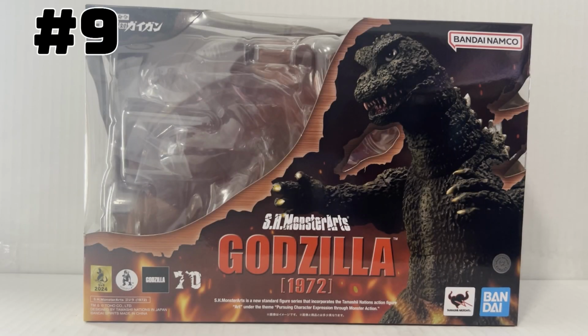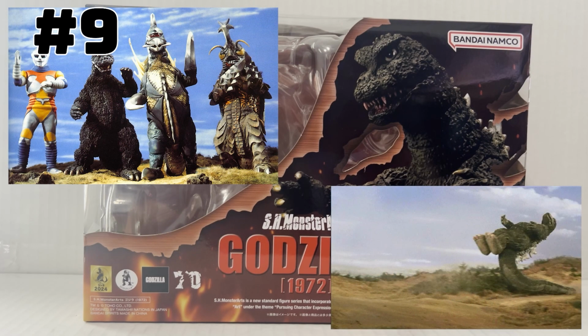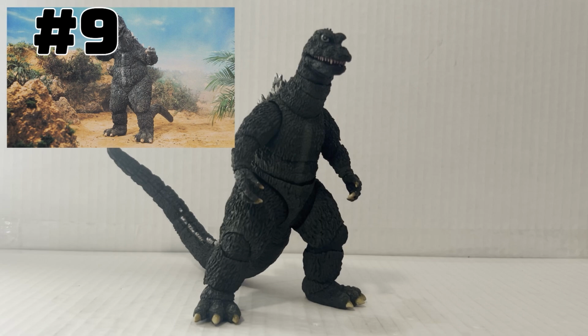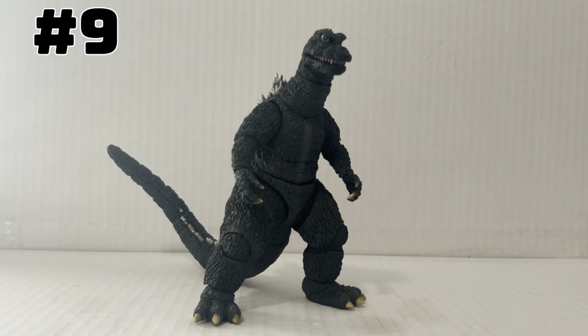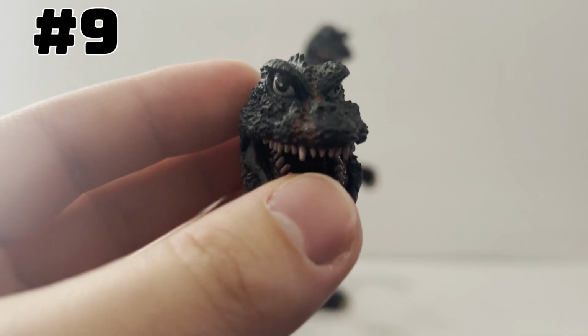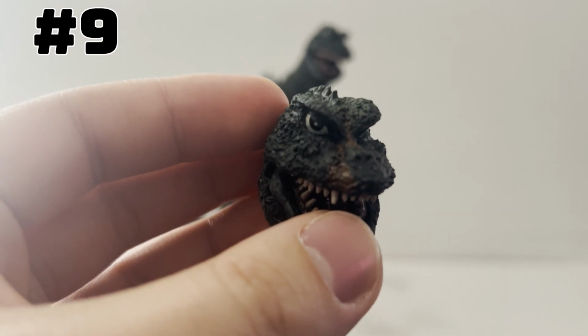Moving on to number 9, we have the SH Monster Arts Godzilla from 1972, or really just that string of movies, Godzilla vs. Gigan, Godzilla vs. Megalon, right? And the reason I'm putting this on the list is, despite the fact that he comes with not too many accessories, he does come with that little messed up face when Gigan chops him in the face, right? He doesn't come with an atomic breath part. I just love what Gigan and this figure are continuing, right?